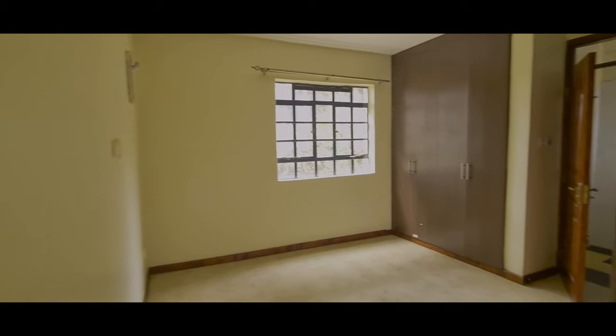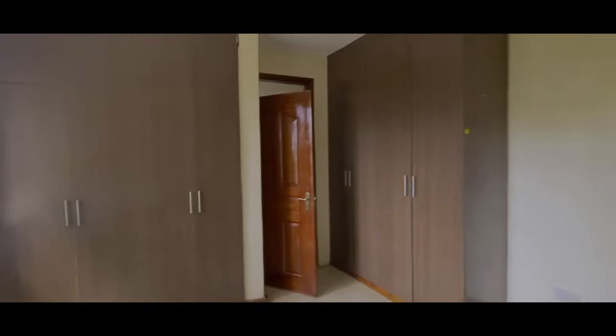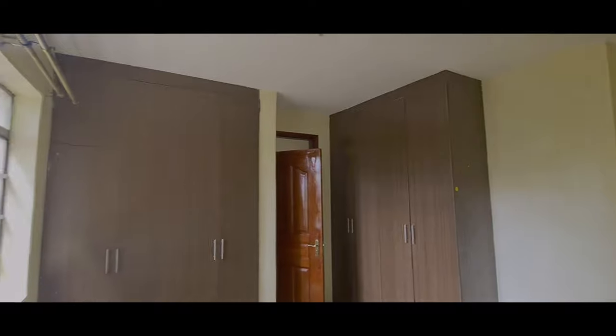Understand this is the first floor, so there's more light as you go up, like the penthouse I showed you. The penthouse has more light because it's a penthouse.